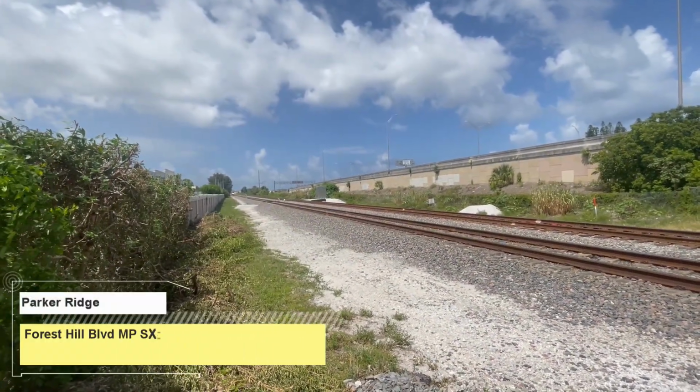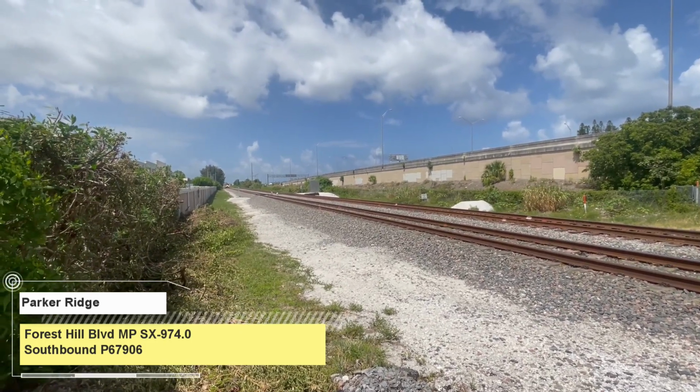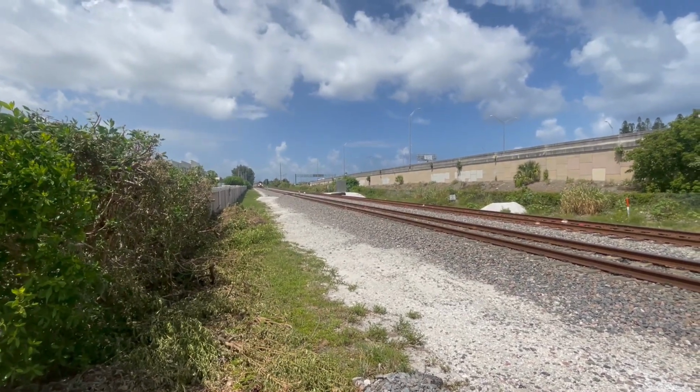From here, we make a quick hop over to TriRail between Seaboard and Orange Blossom for a southbound. With another F40 in the lead, I'm starting to like this train. The two railroads being so close to each other makes it easy to hop from one to the other.